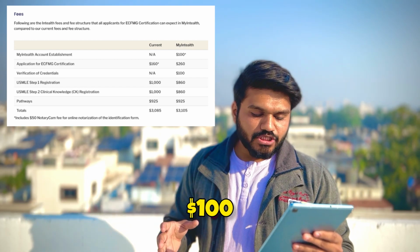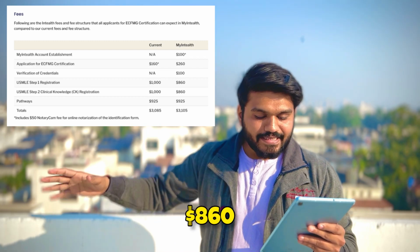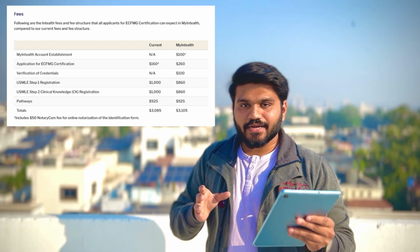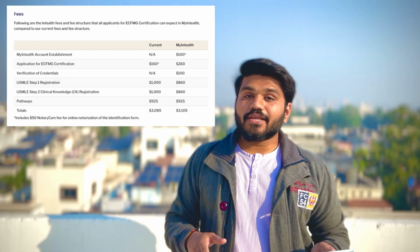Step 1 and step 2 registration: right now you have to pay $1,000, and in the future you have to pay less, $860. For pathway, right now you have to pay $925. In the future it will be the same. So the total cost of USMLE will be increased by $20. So there is not much update about it. It's going to be the same.